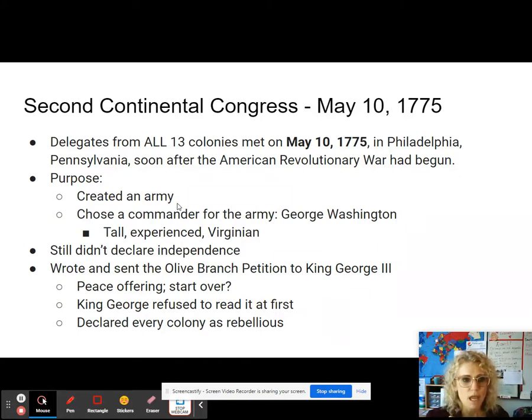Okay. They, at this point, created an army. They were like, hey, George Washington, you're our man. We need you to be the commander for this army. You're 6'2". You know how to command a room. And so he became the commander of the Continental Army.